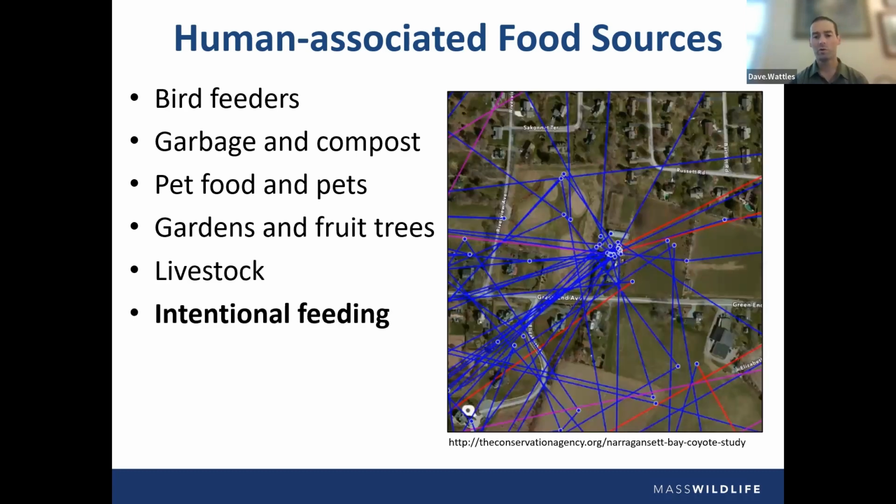And unfortunately, there are also those individuals that are intentionally feeding coyotes. This figure is from a GPS collar study of coyotes in Rhode Island, and all the dots in the center are different times that a coyote has been located at this one property where there was intentional feeding occurring. You can see all the movement paths that draw this coyote into this one location. And so this has a number of negative consequences for the community at large. One, it's training coyotes to come to backyards to try to find food. It's increasing the general presence of coyotes in the overall area. But most importantly, it's teaching coyotes to directly associate people with food.